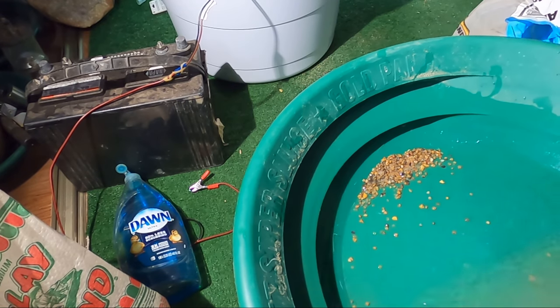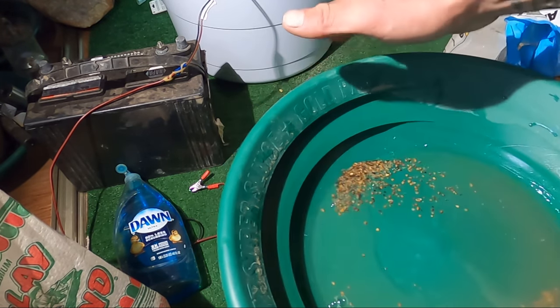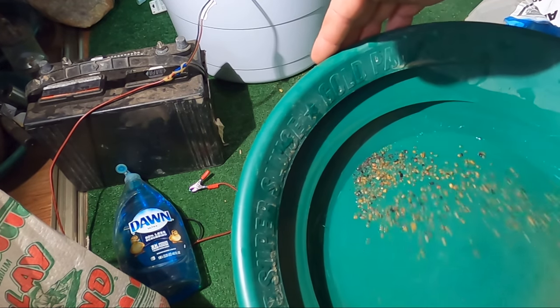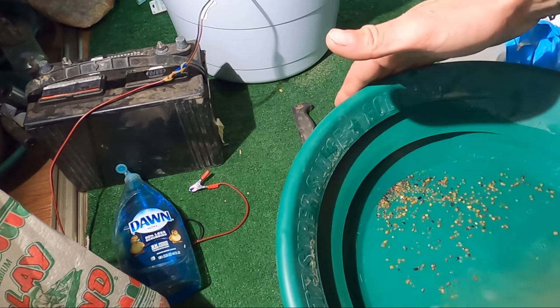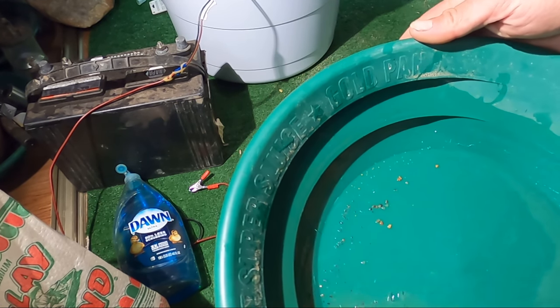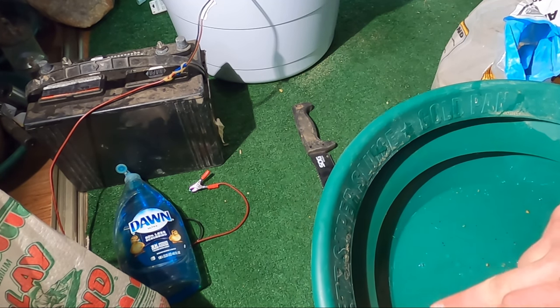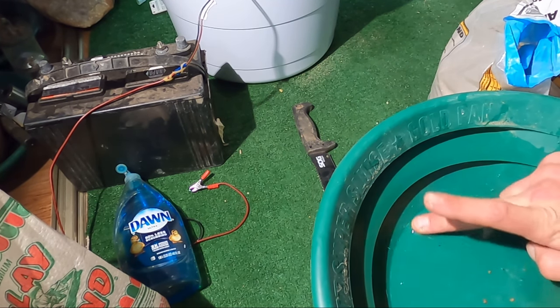Some larger pebbles snuck through. See some black sand up there. See some gold right there. Oh wow. Nice. That actually worked better than I thought. Holy crap. It's like I was going to the creek for a day.